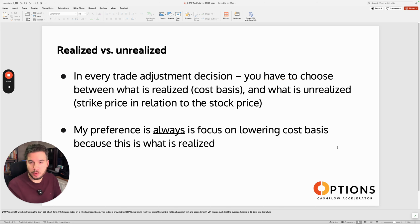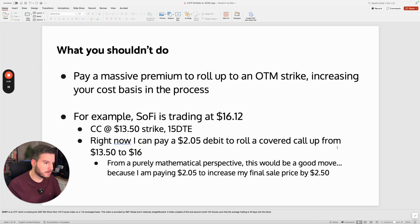The unrealized portion of the trade can always change and changes day to day, but the cost basis, unless I adjust the trade, is fixed. Now, here's what you shouldn't do, knowing that. You shouldn't pay a massive premium to roll up to an out of the money strike, increasing your cost basis in the process. So, for example, going back to that SoFi trade that I had on the first slide.